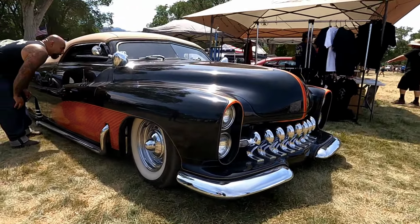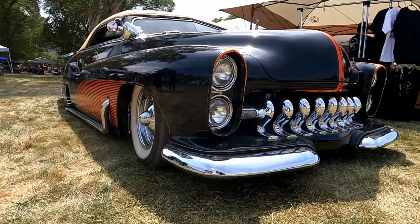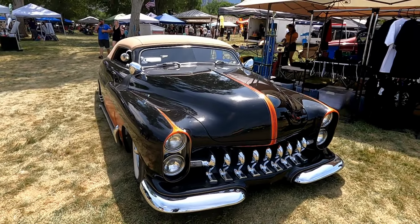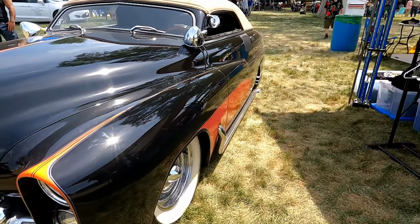I see a lot of Mercurys, and I'm not knocking anyone because it's all cool, but I am proud that God gave me a brain to come up with my own ideas instead of just copycatting everybody. And you know, the proof is in the pudding.